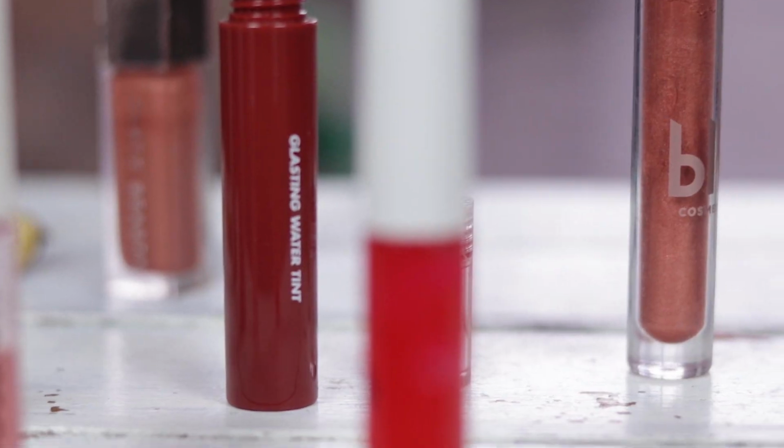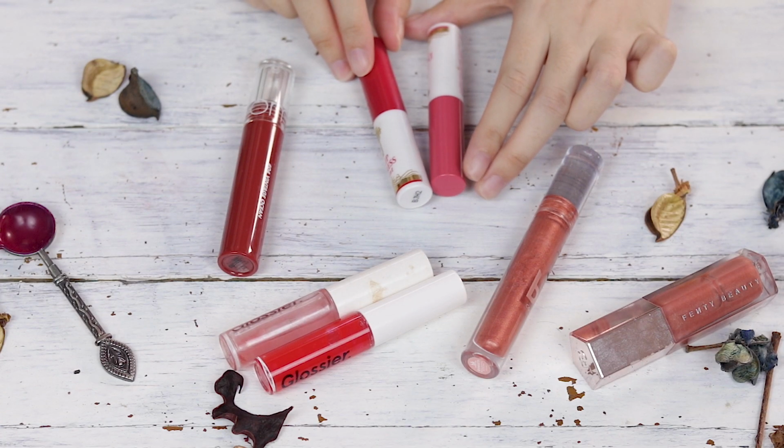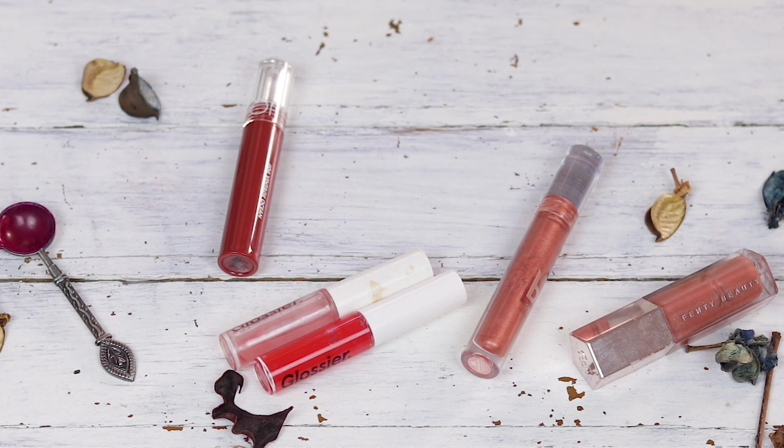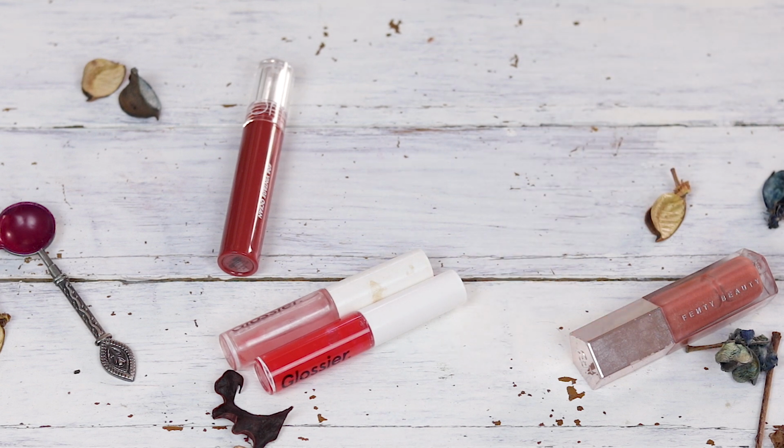I really love topping my lip gloss over other lipsticks, and I think these glosses are really perfect for that purpose. And at the same time, they can be used as is. But of course, as glosses are picking up the hype once again, more and more variety gets released, and I'm just so excited to try them all.